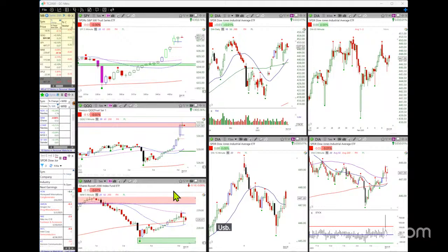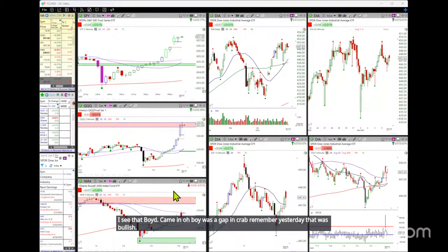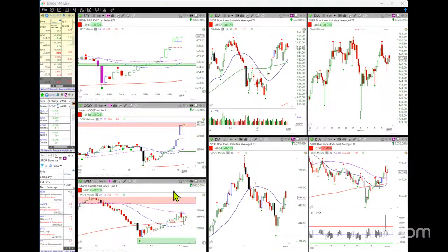USB. Let me reset the alarm, about 47.38. I see that Boyd came in. Oh, Boyd was a gap and crab. Remember yesterday? That was bullish. So, Greg, any interest in USB? Swing? Hold on. Yeah. Well, it's got to break the lows, but yeah. Well, yeah, of course, yesterday. Mm-hmm. All right, short under 47.39.